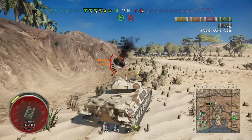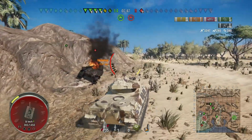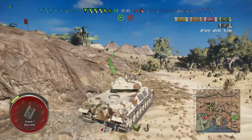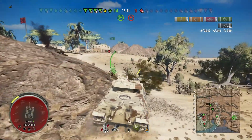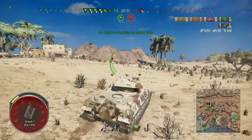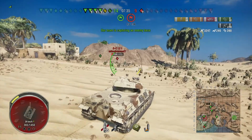If that was a regular light tank, I would have been killed, because the rate of fire on those light guns would have just done it. Another two hits, three hits tops, and that would have been it.